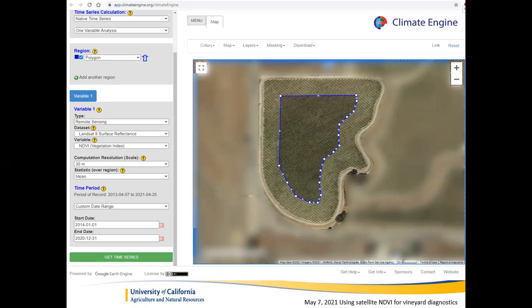You go and outline the area that you want to measure, and here you can see how I'm leaving a fairly sizable buffer between my selected area and the edge of the block. And then I just select the Landsat 8 satellite, NDVI. If there is a good thing about this website, you can download multiple years of data all at once. So that is one advantage that it does have.